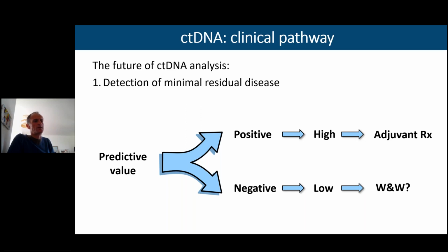in the context of a patient who's had surgically resected disease, a positive test is a strong indicator that adjuvant chemotherapy is required. But whether a negative test is enough alone to adopt a watch and wait approach is currently unclear, and studies are ongoing to answer this question.